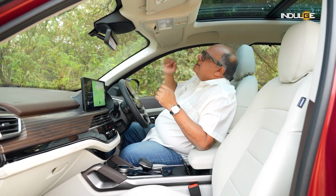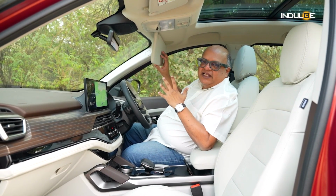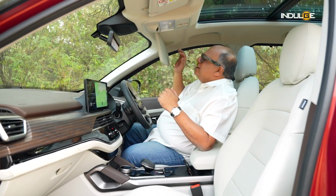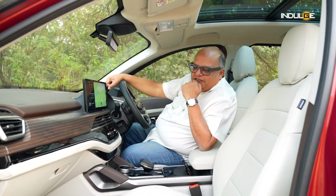One thing which I did not understand is there is no mirror or thing out here. So how do you check? Okay, I'm not talking about myself, but those of you who are good looking and beautiful, you have no way to check yourself from the driver's seat. I think that is a small omission which should have been addressed.